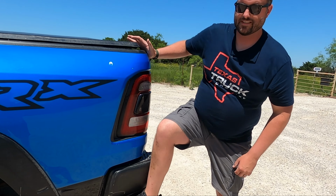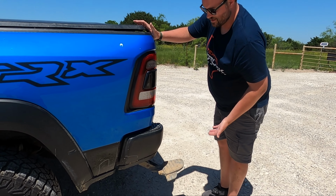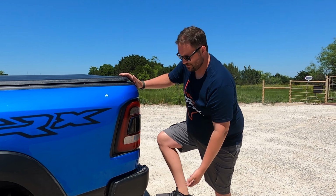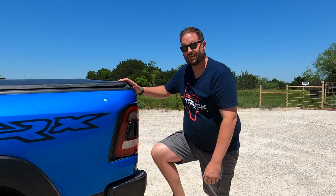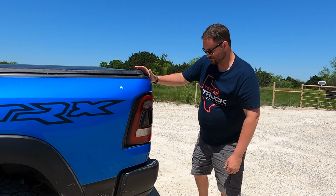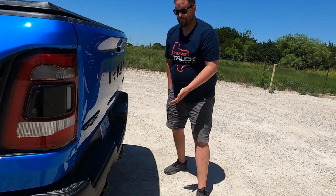Side step. This is like your old band step on the Fords and stuff, but this tucks up and gets out of the way. I think it's actually a really good design. It's simple and effective. You know what's easier? The Chevy does. Yeah, they have one built in. I like this one though. I'm happy with this. Yeah, it works. You don't look at it all the time. It tucks away. Big exhaust out back.